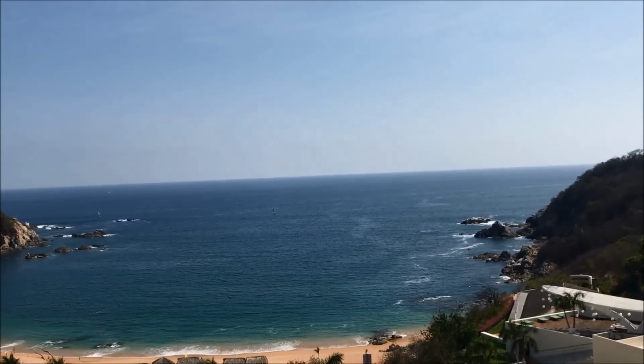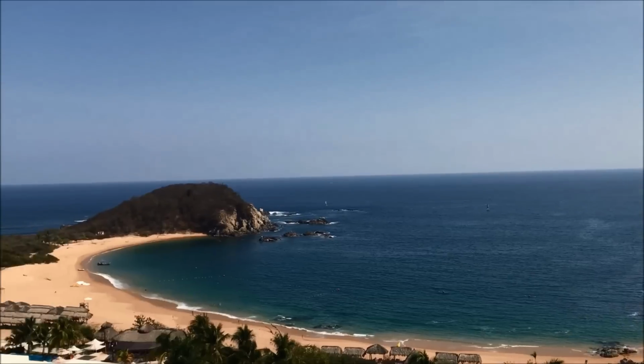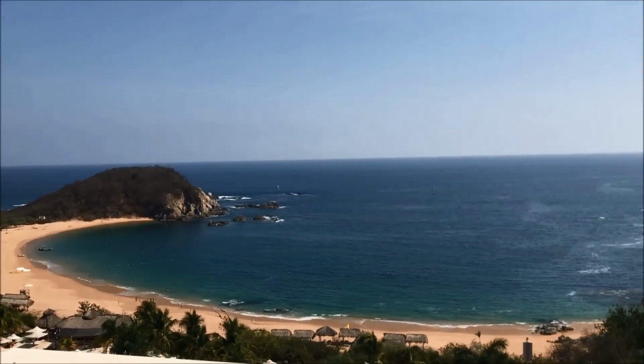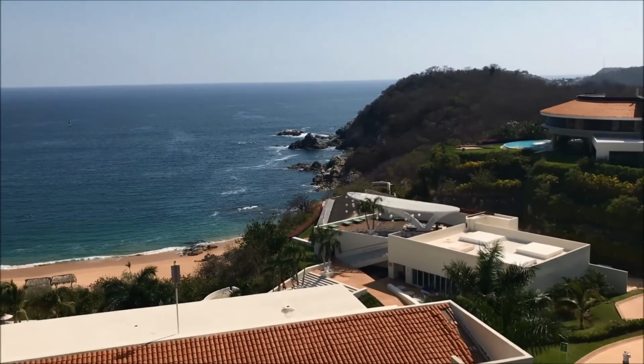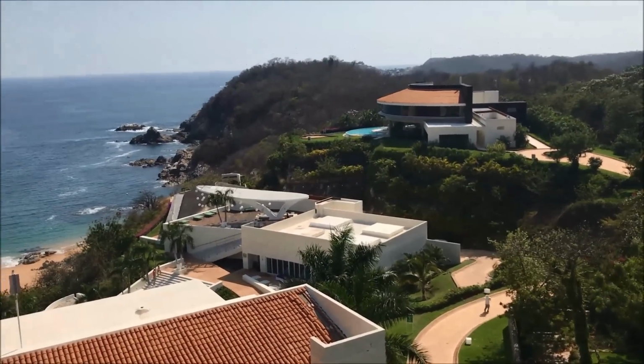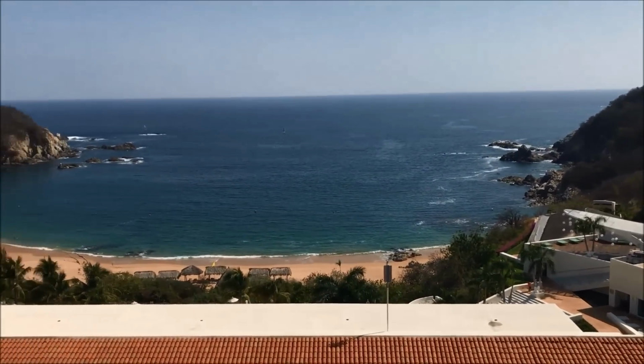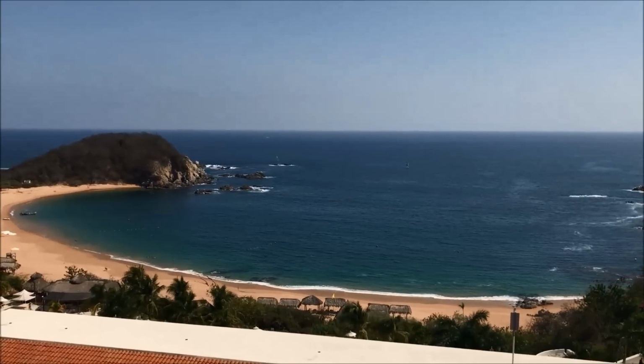I'm here in beautiful Huatulco, Mexico at Secrets Huatulco. It's an adult-only, all-inclusive resort. I've been here for a couple of days and I'm excited to let you check out my room. I'm starting from the balcony this time, just for a new twist. This view is pretty darn spectacular.